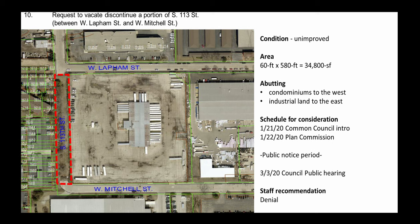The public hearing would be scheduled before March 3rd, 2020. This area is a 60-foot wide by 580-foot stretch of city-owned public right-of-way, just shy of an acre. If vacated by the common council, half of it, 30 feet, would go to this property owner, and the other half would go to the condominium property owners to the west. There are actually two ownerships here. They could then use the land however they saw fit.